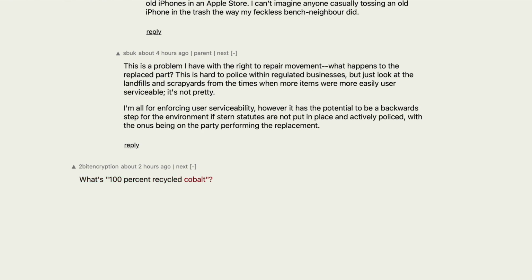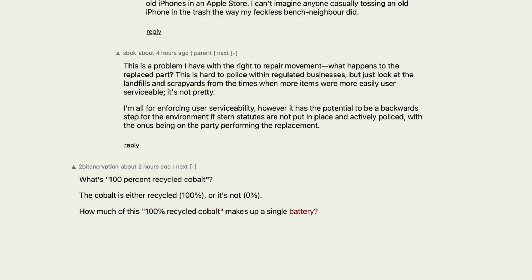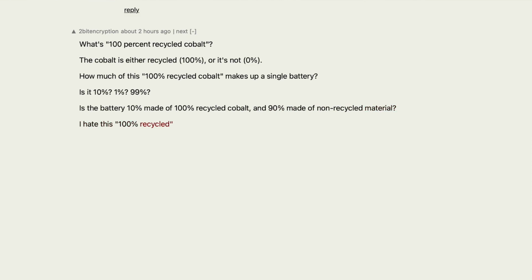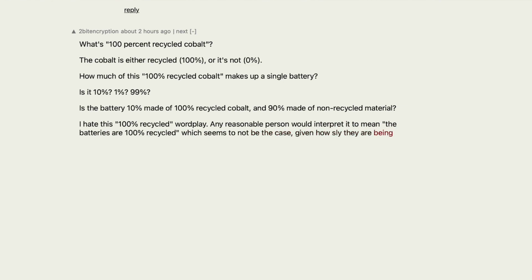What's 100% recycled cobalt? The cobalt is either recycled, 100%, or it's not, 0%. How much of this 100% recycled cobalt makes up a single battery? Is it 10%? 1%? 99%? Is the battery 10% made of 100% recycled cobalt and 90% made of non-recycled material? I hate this 100% recycled wordplay. Any reasonable person would interpret it to mean the batteries are 100% recycled, which seems to not be the case, given how sly they are being with the description. Still, kudos to the recycling effort, but don't try to trick me.